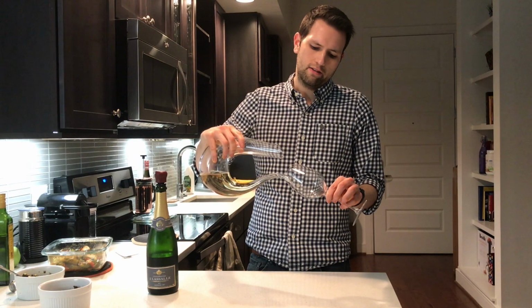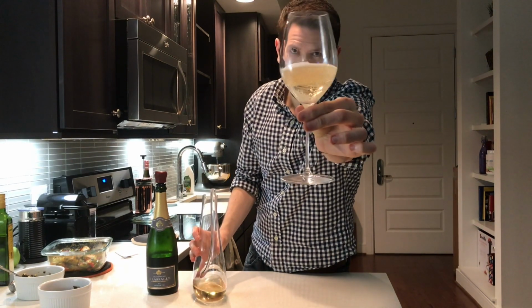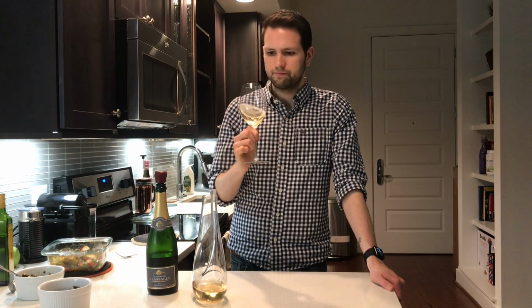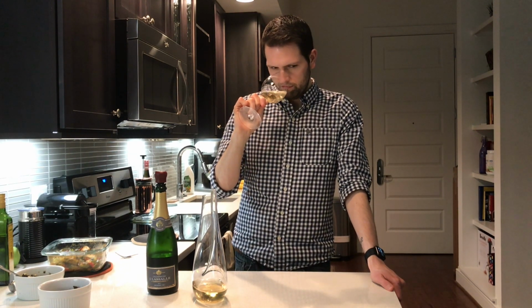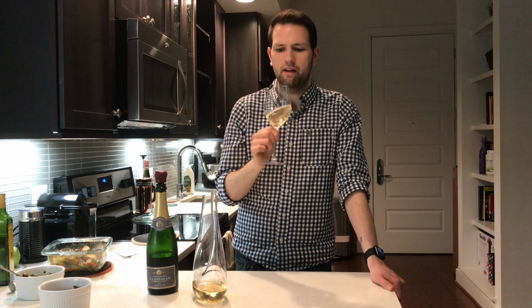So we're gonna give this a shot and see what we get out of it. I'm actually really excited for this. So yes, still definitely has all the bubbles, in case there's any question. Oh. I get some nice pear and peach, a little apple. It does have a little doughiness to it, which is kind of nice. And there's a tiny hint of some chalkiness, but nothing that's like explosive. We'll see how it does on the palate.